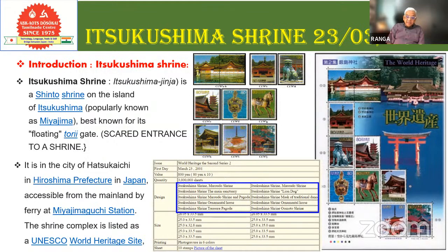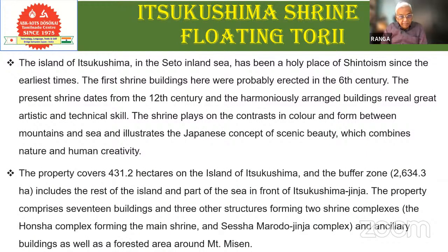And this is approachable from the city of Hiroshima by ferry. The city of Hatsukaichi in Hiroshima Prefecture in Japan is accessible from the mainland by a ferry at Miyajimaguchi Station. The shrine complex is listed as a UNESCO World Heritage Site. The island of Itsukushima in the Seto Inland Sea has been a holy place of Shintoism since the earliest time. The first shrine buildings were probably erected in the 6th century. The present shrine dates to the 12th century, and the harmoniously arranged buildings reveal great artistic and technical skill.